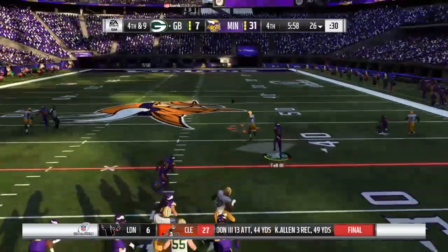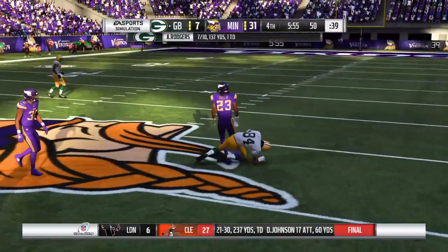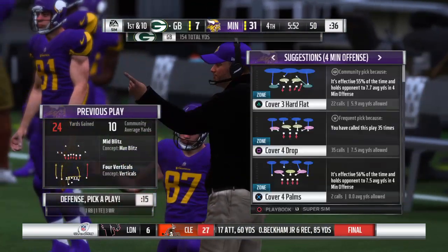Now Rodgers, gotta have this one. Gonna throw right side here, complete. Now, no reason not to try it there, and they do indeed convert on fourth.